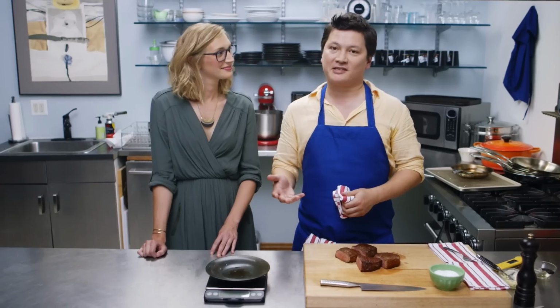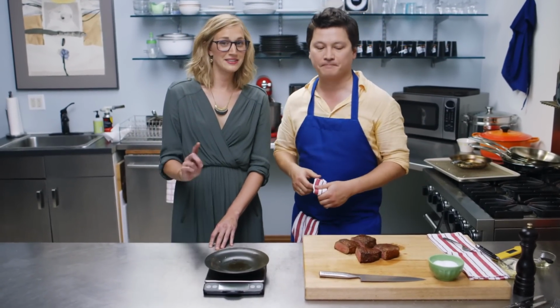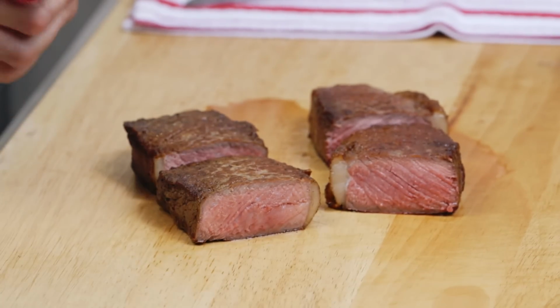So the steak that we pre-seared actually ended up losing more moisture than the steak that we seared right before serving. And not only that, but cut them open and you find that the steak we seared just before serving is actually more evenly cooked from edge to edge.